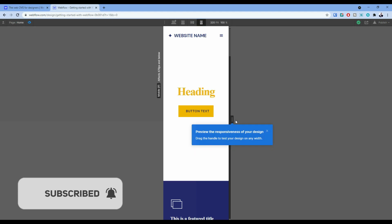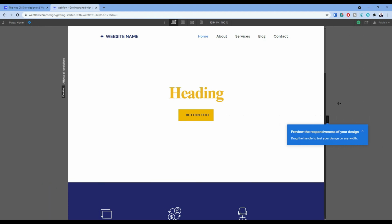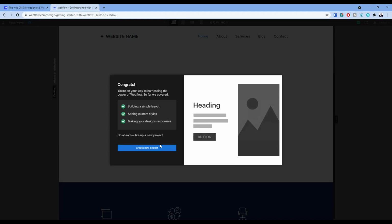Preview breakpoints, preview responsiveness. That's nice. Very similar to being inside of Google or something else. That's nice. It's cool. It's nice the way they do it. Okay, and then you can hit finish and publish, and that's it.